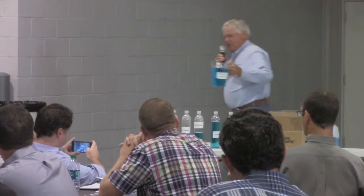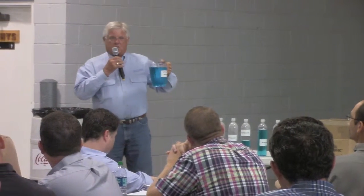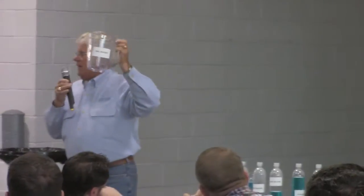This picture represents your irrigation and your rainfall. This is water that comes free from rain, and this is water that comes from your irrigation system. This picture is your soil reserve. That's how much water you have in the soil profile at any one particular time. With strategic irrigation, you're actually building a soil balance.